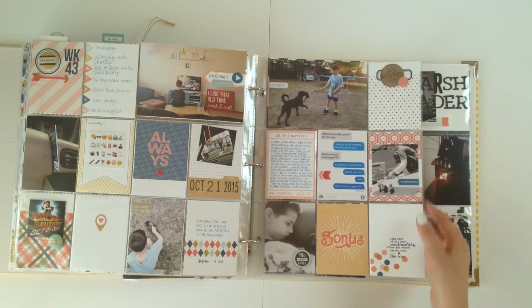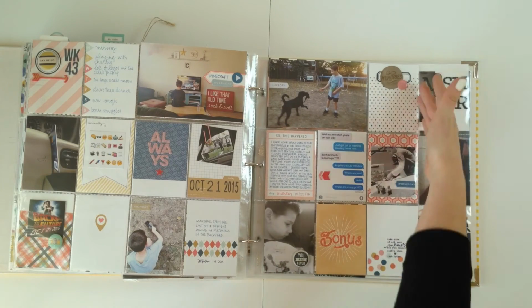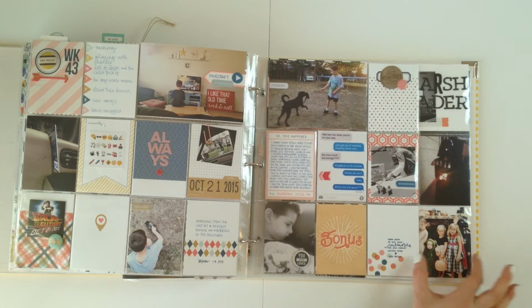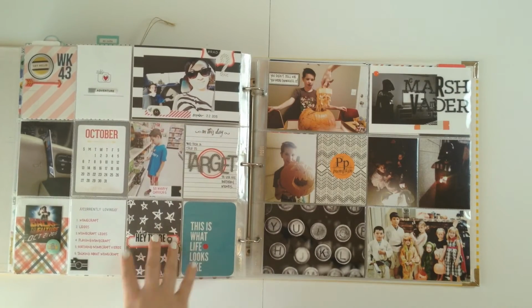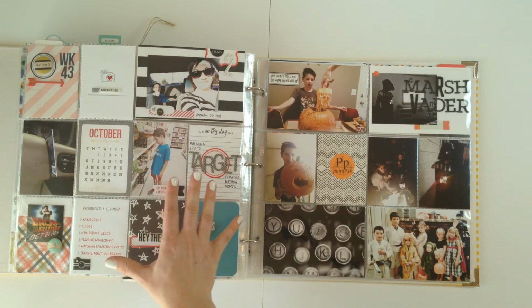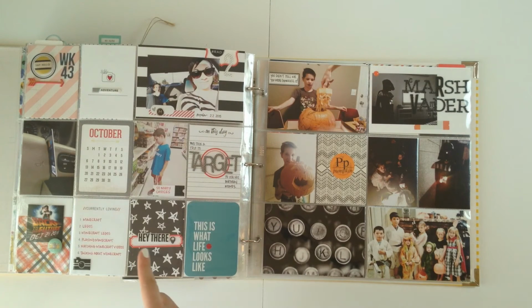Anyways, okay, so in this page, I didn't have enough to fill in an entire 12 by 12, so I just sliced off the edge of an F design page. And then on the other side, I did basically one event. So it was just one trip to Target. So I just had 2 photos, but I had all these other cards that I wanted to use.